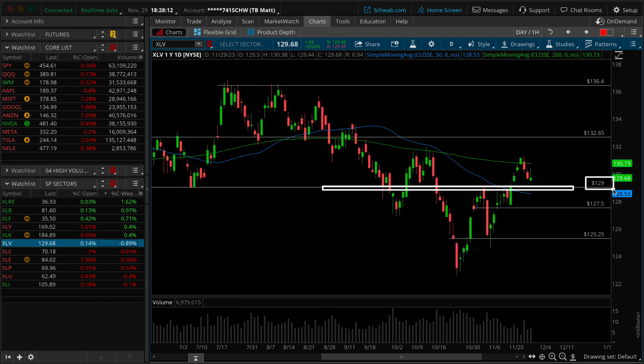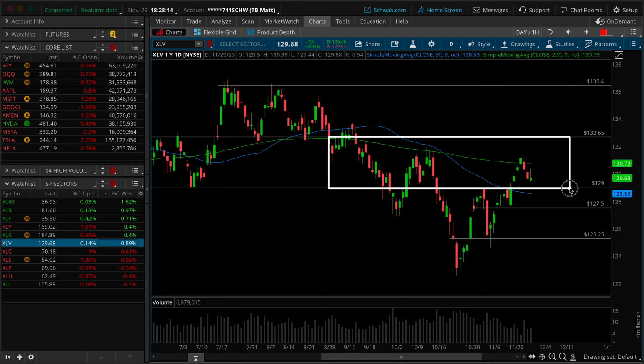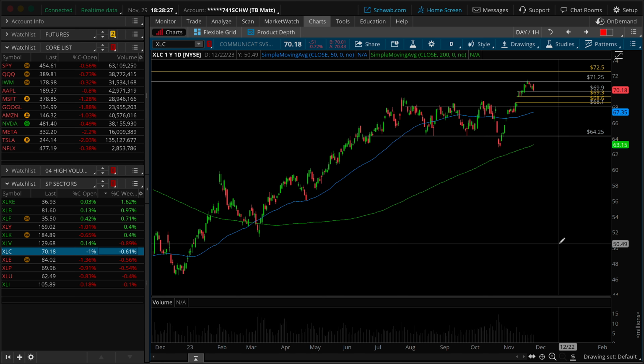If we can hold 129, it remains bullish. As you know, the more time we can spend sideways in this range, it's actually healthy for the broad market as a whole, because this is D for defensive. We don't really want it leading, but because it's the second heaviest weighted sector by market cap, we don't want it falling off of a cliff. So I don't really see any issues with the XLV here under the current posture.